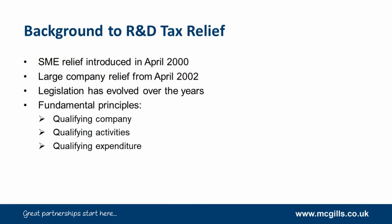So there are two relief systems in place: the SME, small and medium-sized enterprises, and the large company relief. The SME relief was introduced some 20 years ago now, which makes me feel very old, remembering when it came in. And the large company relief was introduced a couple of years later. But it has certainly evolved over the years and to be much more generous and favourable.